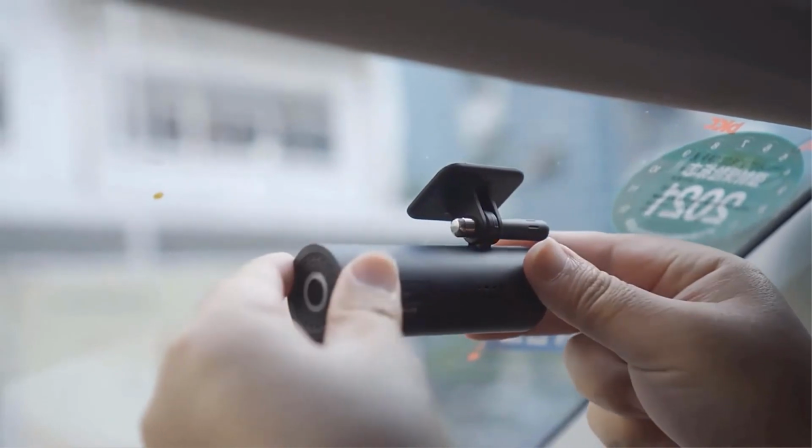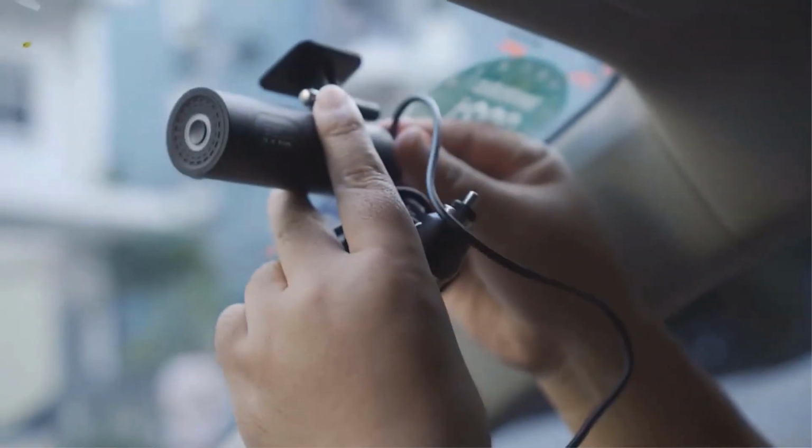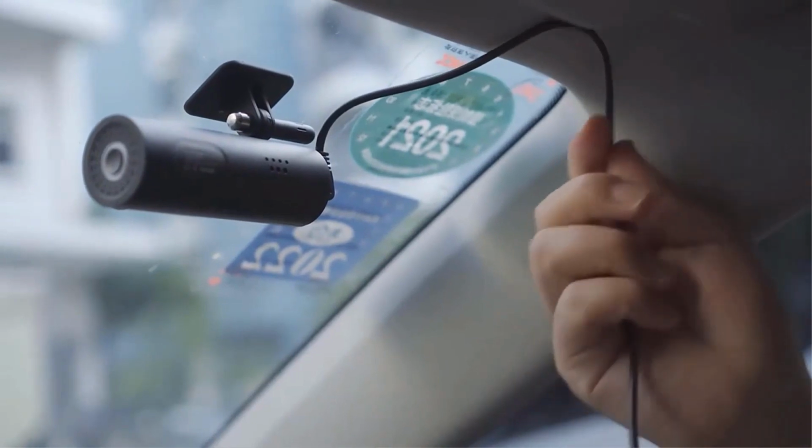Stay connected at all times with the LF9 Pro's Wi-Fi app connectivity. Simply download the dedicated app on your smartphone, and you can easily access your dash cam's footage, adjust settings, and even share videos with friends and family.